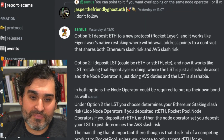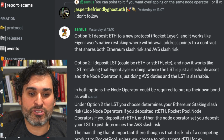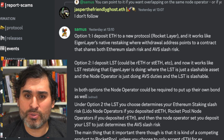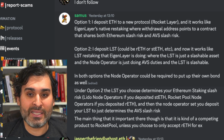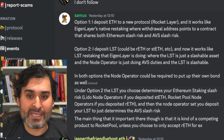Okay, so yesterday I explained the information about the EigenLayer thread that was created, and that's already been extremely active. Jasper pointed out a couple of posts that he thinks I should share with you all. So here there was one by Seamus who says that there are a few different options for what we can do about integrating EigenLayer into Rocket Pool. He says, number one, deposit ETH to a new protocol, Rocket Layer, and it works like EigenLayer's native restaking, where withdrawal addresses point to a contract that shares both Ethereum risk and the AVS risk.